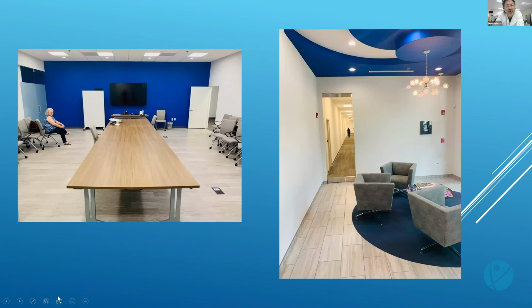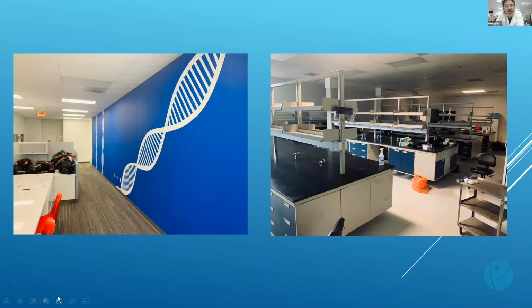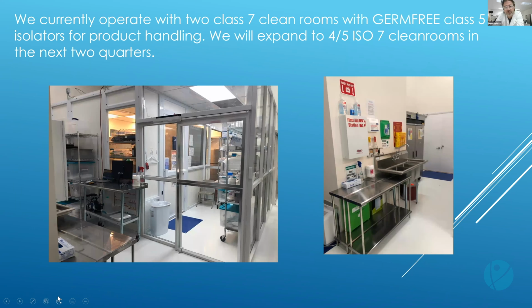This is some images of the new lab. We have a lot of space there on the left. That's where we're going to be doing our trainings. A lot of offices for people, very nice laboratories, and we're very excited about that. This is an example of one of our clean rooms here to the left.